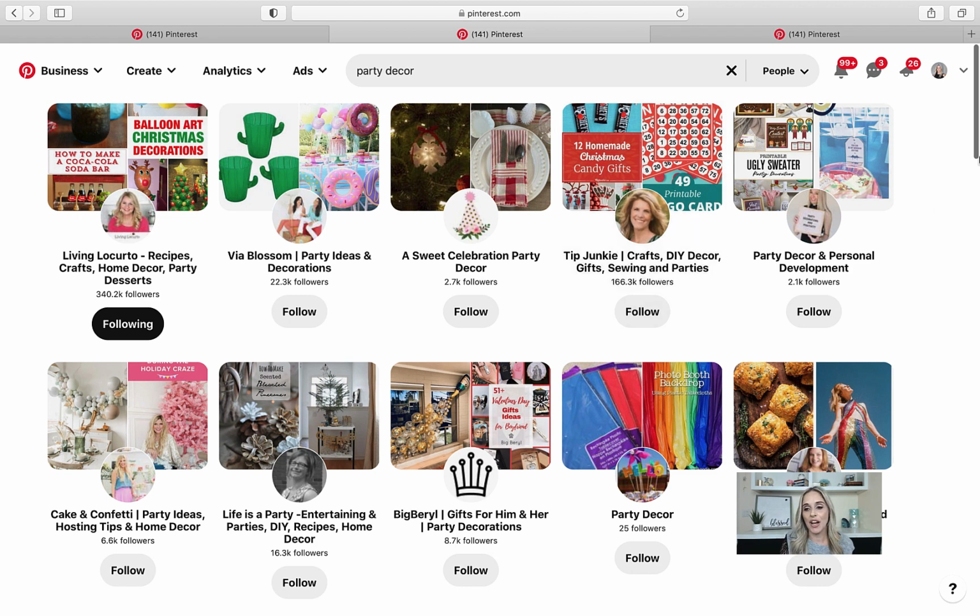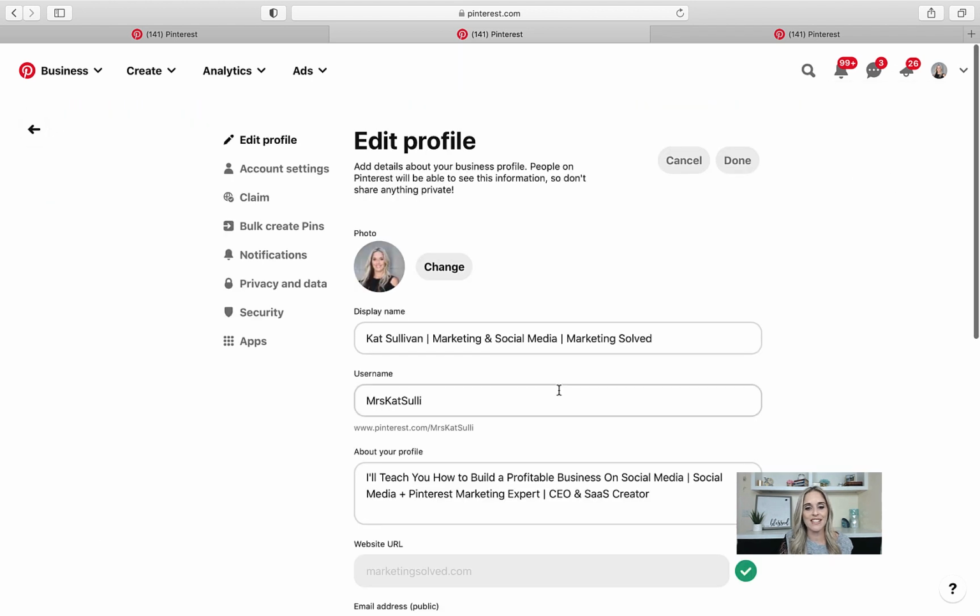Now, I'm going to show you how to do this very, very easily. You just go over to this drop-down menu, pop into your settings, and then from here you can make the display name whatever you want. Make sure that you do research those keywords before you add them so that you can be as relevant as possible.